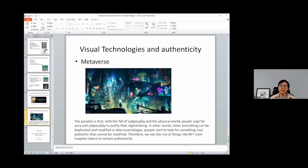People are always like this. First of all, they celebrate revolutionary things. When the digital image comes, they think it's so good because it has revolutionized the way we perceive the world. It democratizes us because everyone can take photos. In the past, only photographers could take photos. But now everyone can take photos, everyone can use photos, everyone can copy photos. It's so easy.